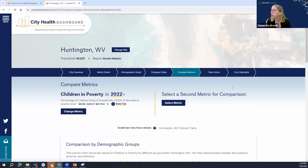Then moving along, we have this compare metrics tool, and this is one of my favorite features on the dashboard, and I think it's slept on because it's a little bit hidden on this navigation bar. But as you all know, for folks working in the field, working in cities, a lot of the issues that we try and present data on are large, complex issues. They don't exist in a vacuum. They don't exist in a silo. They're very interrelated to many other different types of challenges that are happening in cities across the country.